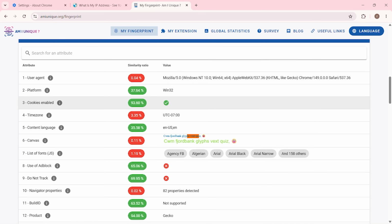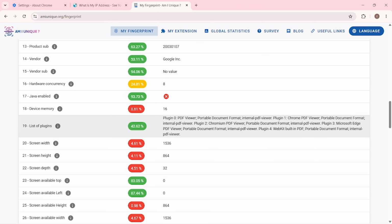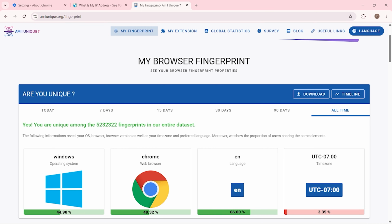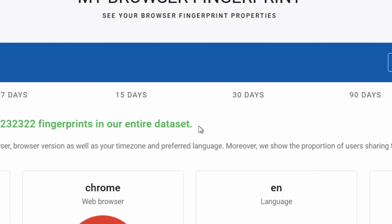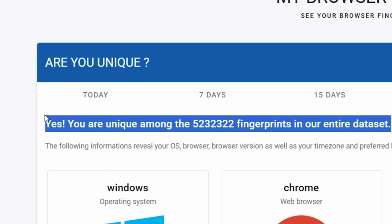Beyond the standard signals, it can even pull things like your operating system, time zone, device memory, connected microphones, cameras, and audio devices, graphics card information, battery status, network information, even tiny rendering differences created by your hardware and browser setup. Then the site combines all of those signals together and estimates how unique your browser looks compared to everyone else. And in a lot of cases, the results come back saying your browser is unique among millions of users.